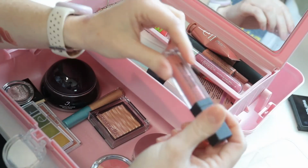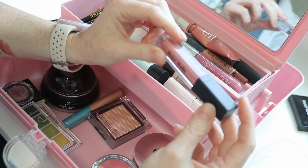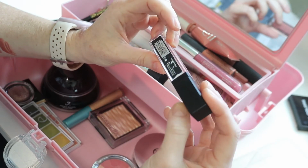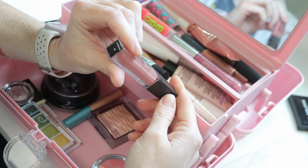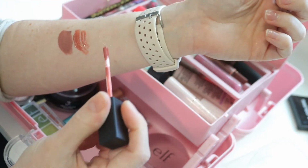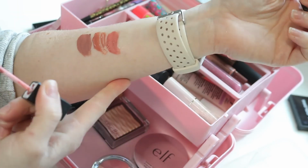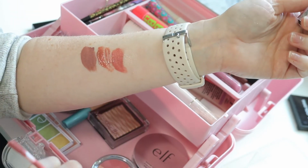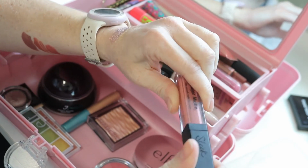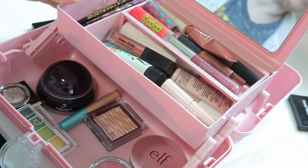I have not used this in a long time, but I used to wear this all the time. And this is the Sleek Major Matte Smooth Matte Lip Cream, and I have it in the shade Daydreamer. I really like this actually. Let me show you. I'm pulling a lot of similar colors. This is more on the pinker side, but it's really pretty, and the way it dries down is very nice. And they're not expensive either. So I'm really excited to have that back in my life. And I think that's it for the lip products.